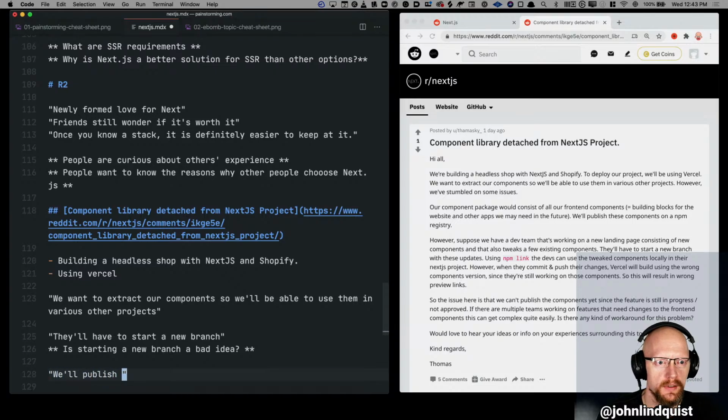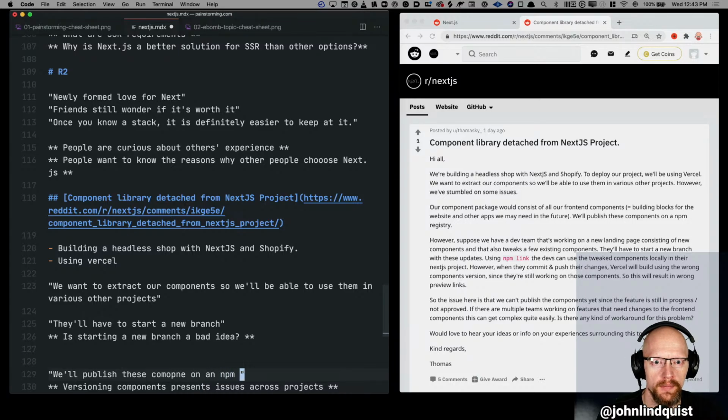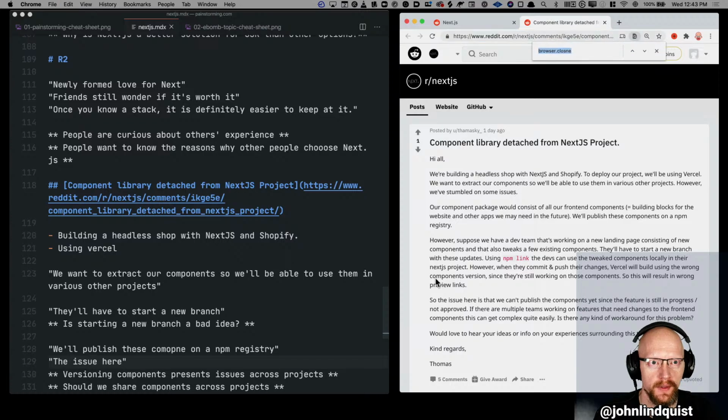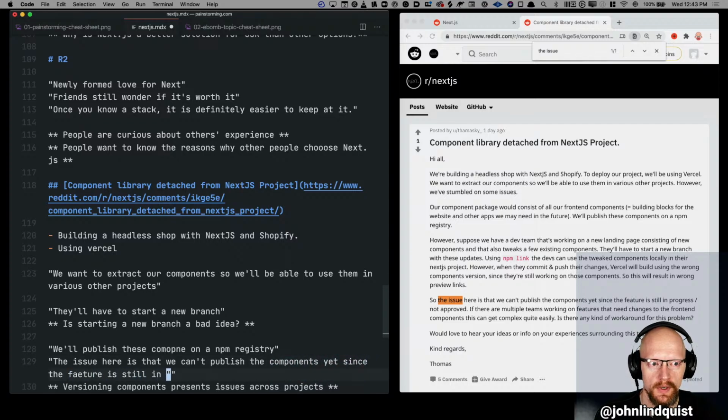We'll publish these components on an npm registry. Let's see, we'll do that. The issue here is that we can't publish components yet, since the feature is still in progress. Not approved.